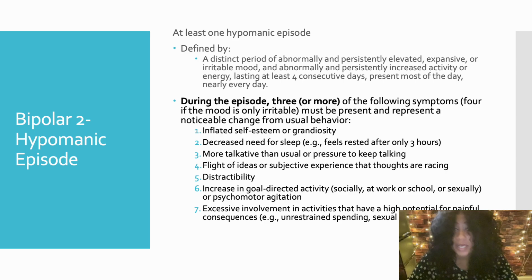And then I listed it again. Don't worry about all the writing that's on the screen. It's the same thing that was on the other screen for bipolar 1 because it's the same thing. It's just less days. Inflated self-esteem, decreased need for sleep, excessive involvement in activities, like shopping a lot, spending a lot of money, distractibility, and then that more talkative aspect, even in bipolar 2. But it's a hypomanic episode and it only lasts 4 days.